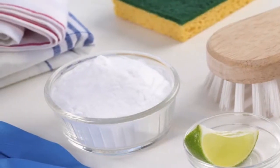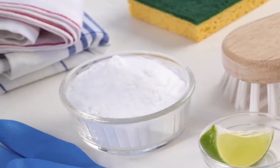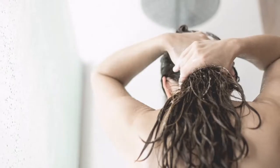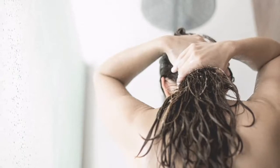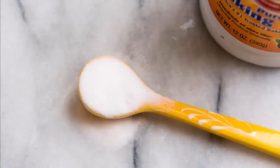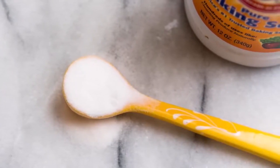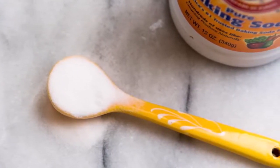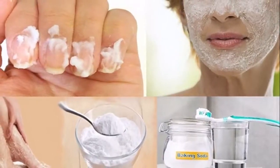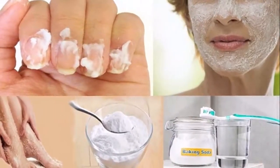Baking soda shampoo. It will make your hair grow faster than ever. Baking soda offers plenty of uses and healing properties. Besides being used for cleaning, cooking, and treating different medical conditions, this versatile ingredient can be used for beauty purposes as well. Baking soda will enhance the quality of your hair and remove the residue of shampoo and conditioners, giving your hair a brand new shine.